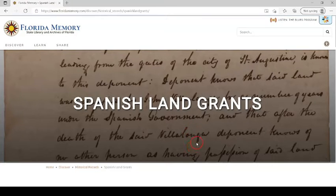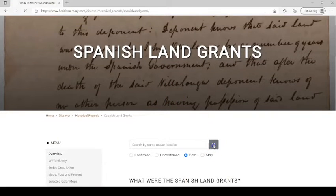The Spanish granted land to many private individuals prior to Florida becoming a United States possession, and those grants continue to show up on maps long after the United States gets possession of Florida, because it was part of the agreement when Florida was transferred to United States ownership that the U.S. would respect those land titles.